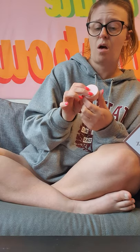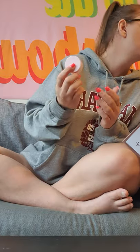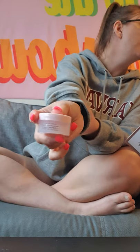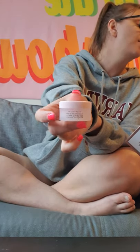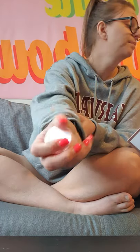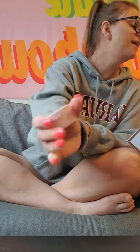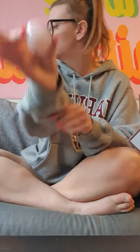So this is a watermelon sleep mask. This is a deluxe mini. It's worth £3.93. For an 80ml, it is worth £36.40. I'm loving the jump in prices. £3.93 for this size, which is, as you can see, tiny. But for an 80ml, £36. And you can get these from glowrecipe.com.